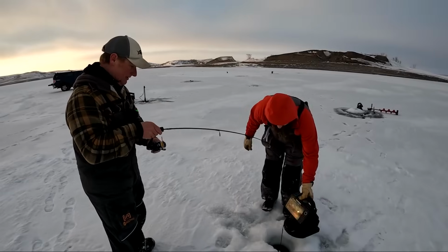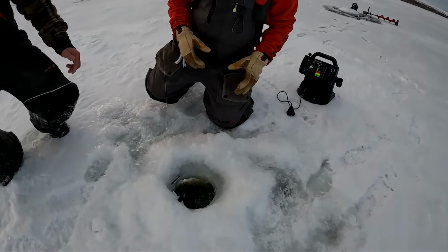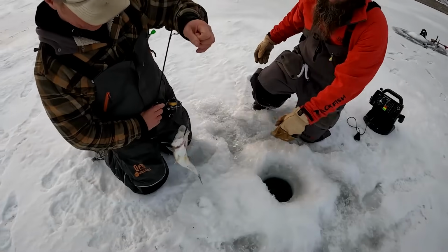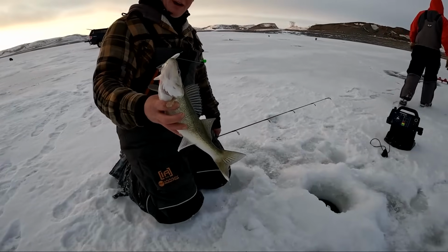Little better fish. I'm pretty sure it's just going to be a nice walleye, not a giant, but man, did he come in like they're supposed to. Ah, perfect. I got him. Heck, thanks, Bri. Now that's more what we're after.